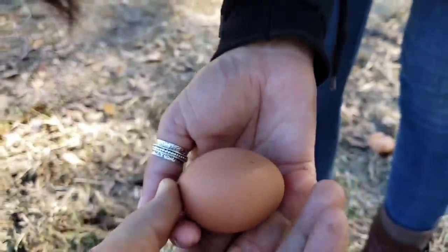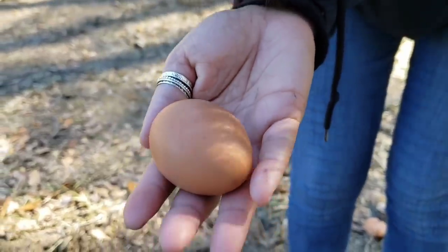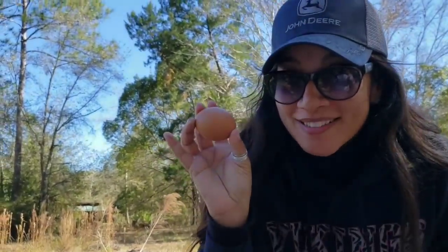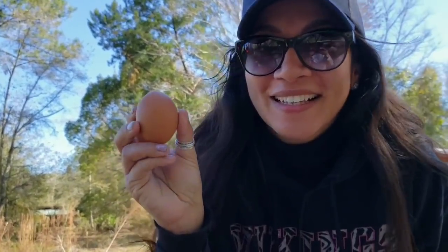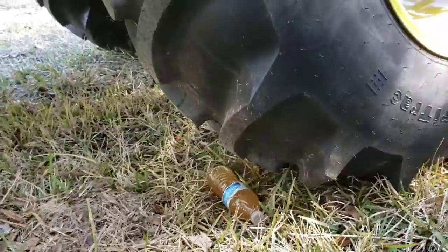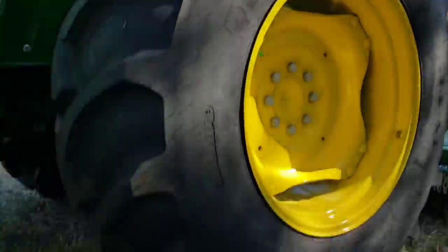George, we literally have super chickens. Super strength. Oh my. Super egg. We're going to have to try something else. Time to up the ante. Now we're going to put a bottled water underneath the tractor. That's water from our spring. Woo! It already has orange flavor juice in it.